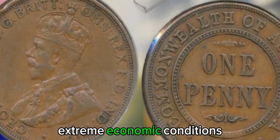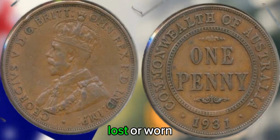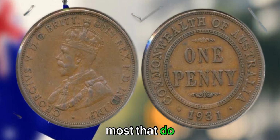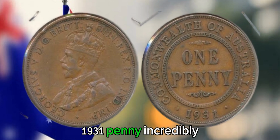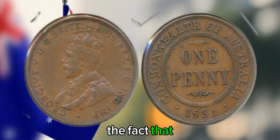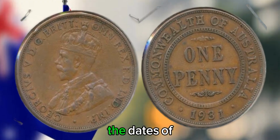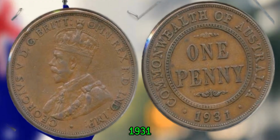Because of the extreme economic conditions, few people saved pennies. They were spent, lost, or worn down. High-grade survivors are almost non-existent. Most that do exist are heavily worn, scratched, or corroded. This makes the 1931 penny incredibly desirable in any grade. But especially in fine or higher, the coin's value is compounded by the fact that it is often targeted by counterfeiters. Many fakes are made by altering the dates of 1933 or 1935 pennies to resemble the 1931.